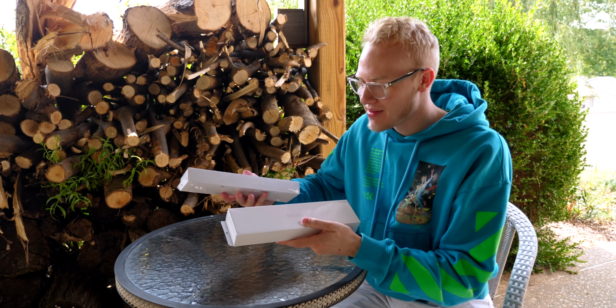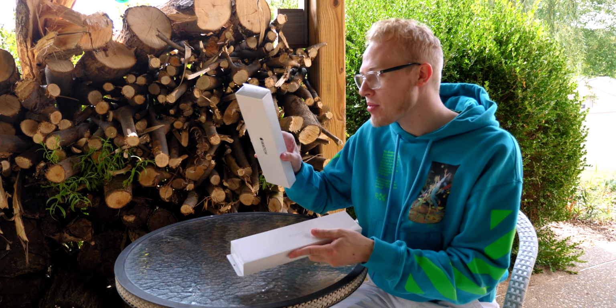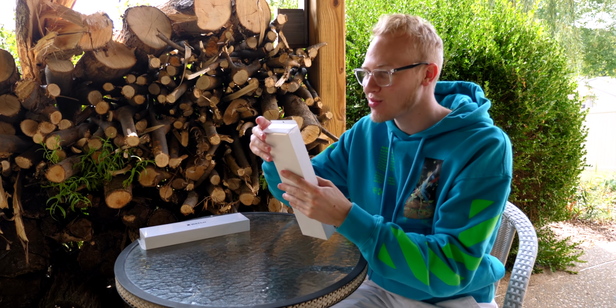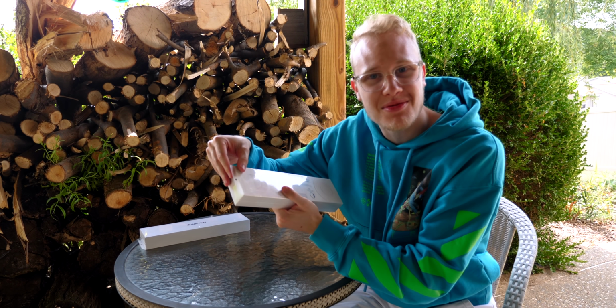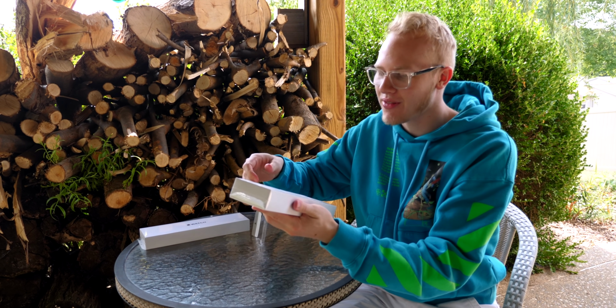All right, okay, so we got the Apple Watch SE and the Apple Watch Series 6. I am personally most interested in the Series 6, so I wanna start off with that. This has some cool stuff inside. They do have a pull tab on this one. Thank you, Apple. You know my situation out here. And it peels off just like that.